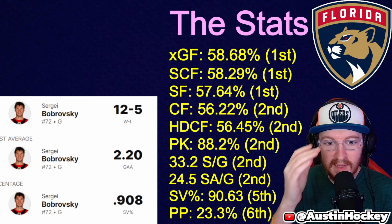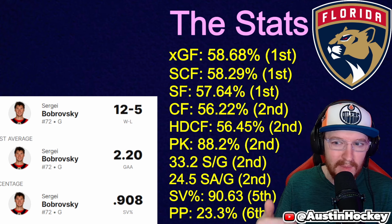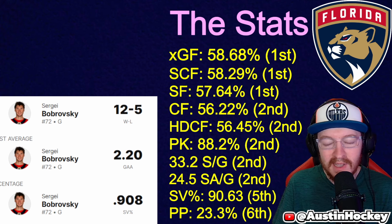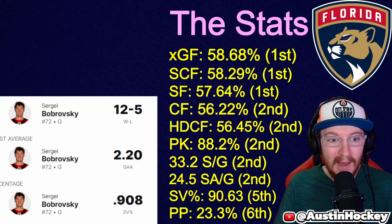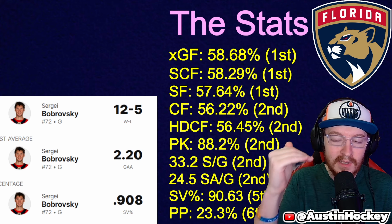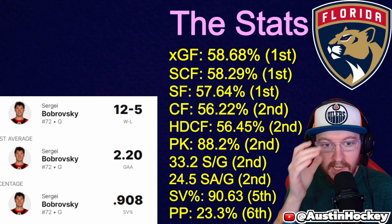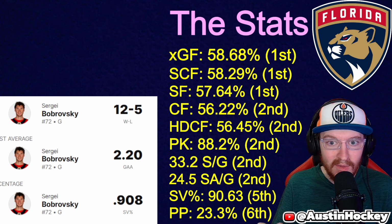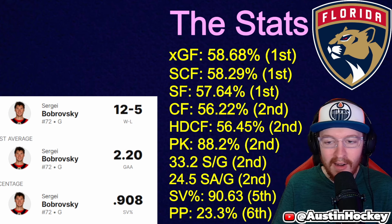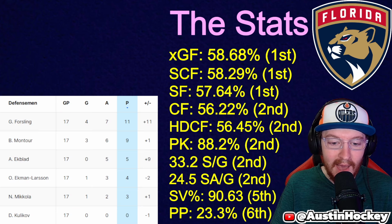The series against the Boston Bruins, he was like a .902 or .903. And then the series against the Rangers, he was up to like a .914 or .915 save percentage, something around there. I don't have those specific stats, but I do know Bobrovsky has been getting better as the playoffs have progressed. Florida did not give up very many goals against the New York Rangers. In fact, they don't give up many goals in general. They were one of the best defensive teams in the entire NHL throughout the regular season. So we'll see if they're able to continue that play here.